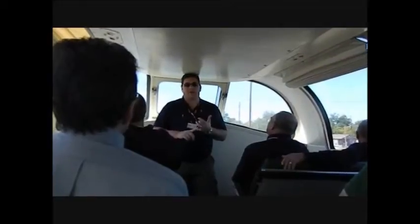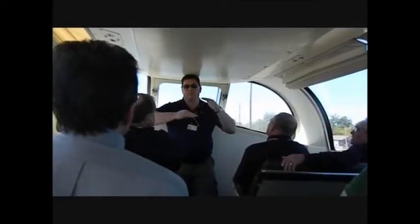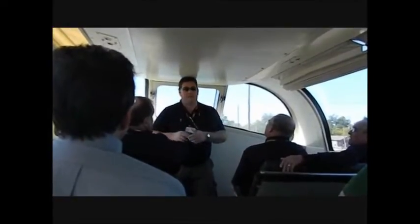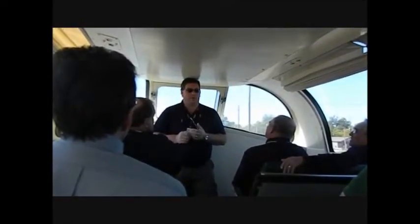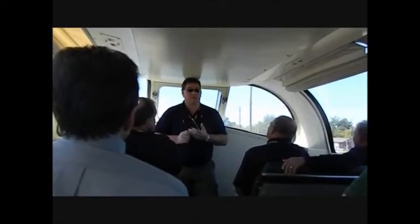As you're walking, especially if the train's moving, the cars have a tendency to bounce up and down. So make sure you walk across the gap. Don't step on the gap, especially if you're wearing open-toed shoes or something with heels, because I don't want to see anybody get hurt on that or get caught in the gap.